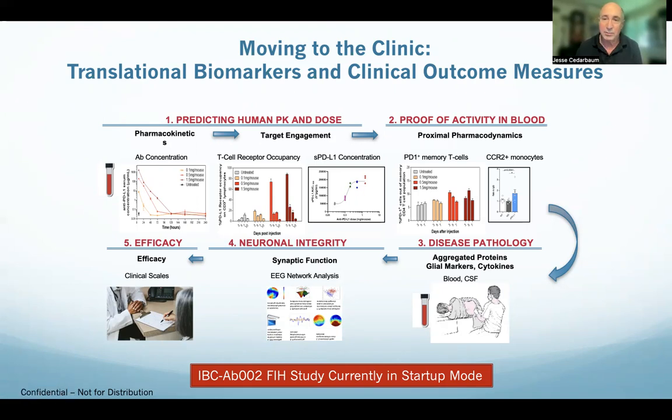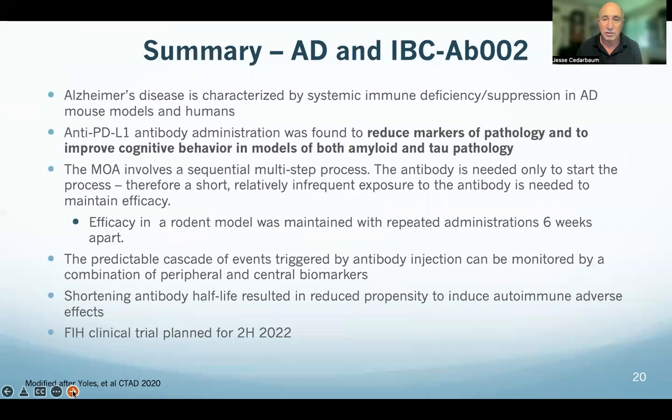Uniquely among Alzheimer's disease therapies in development, the action here is in the periphery. We can quantitate the pharmacokinetics, the target engagement, and the proximal pharmacodynamics in the bloodstream. And then, of course, we'll be able to monitor the counterpart of the preclinical markers that I showed you in the CSF and in the blood, cytokines, our usual neurodegeneration, amyloid and tau markers. We can look at synaptic function using EEG activity, as well as clinical outcome measures, although in a phase 1 small clinical trial, we don't expect to see a lot of statistical significance there.